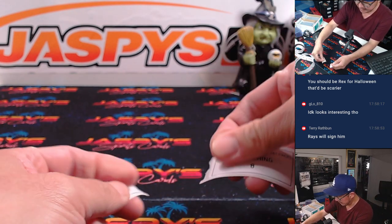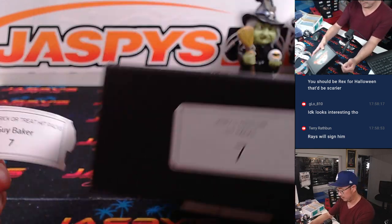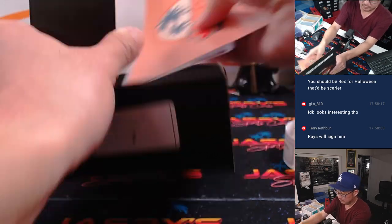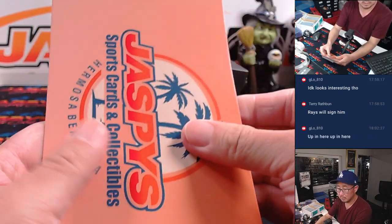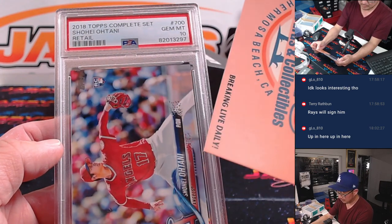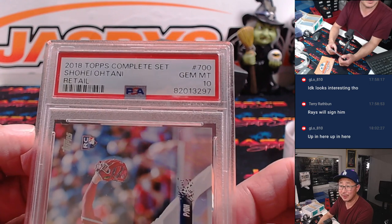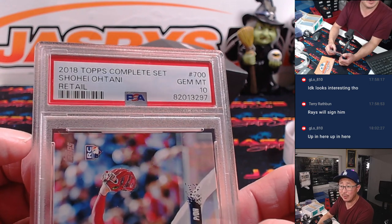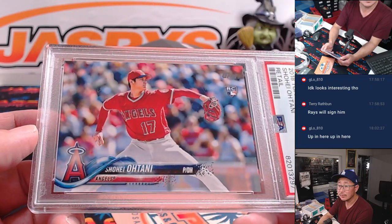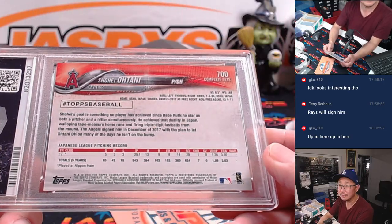Back to guy number 7. Cody, you're up next. And it's Shohei Ohtani. He's okay, everybody. At least that's what they're saying. Should be a go for game 3 tomorrow. 2018 Shohei Ohtani, PSA 10. Rookie, pitching edition. Not too shabby.